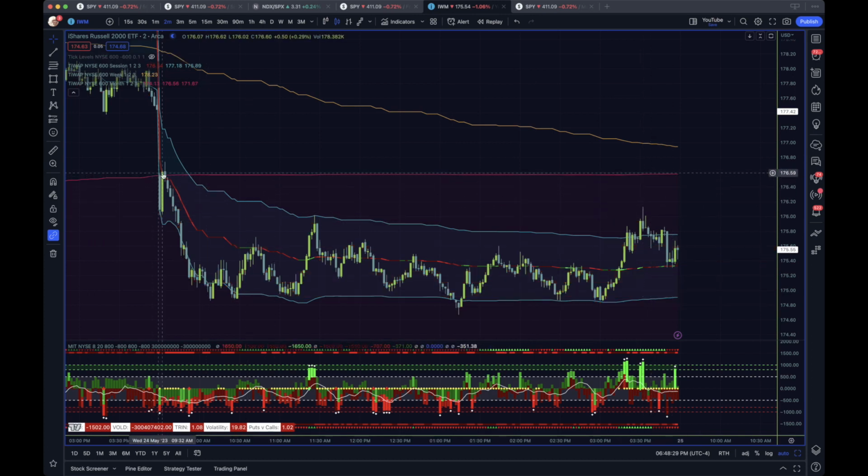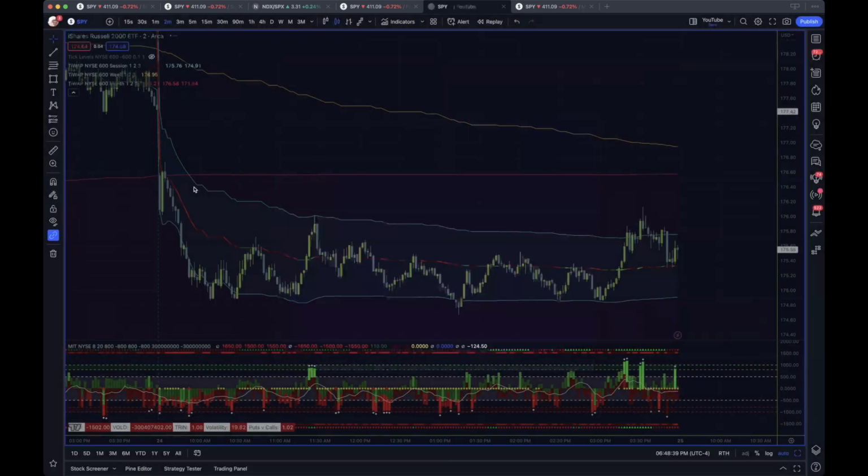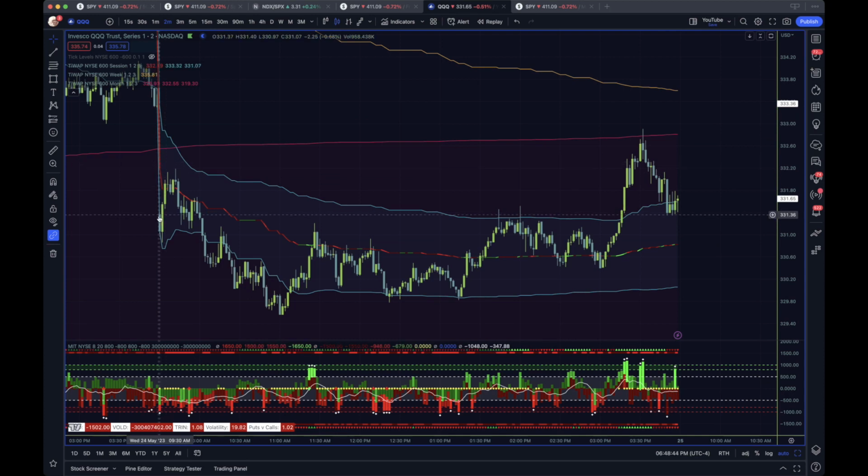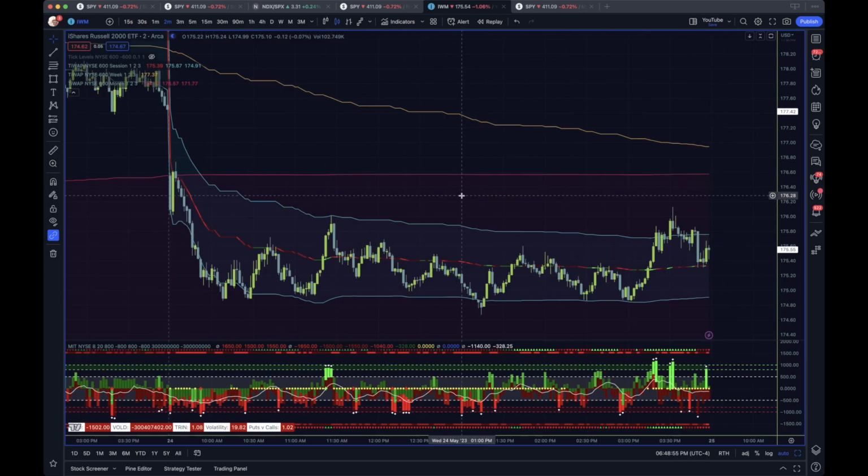Now, interestingly though, the monthly TWAP was actually where Russell opened and tested, right there. So let's see. Yeah, SPY actually did as well. I hadn't noticed that earlier. Q did not. Q was weaker, I guess, in that regard. So that's interesting. This concludes the internal review for May 24th, 2023.